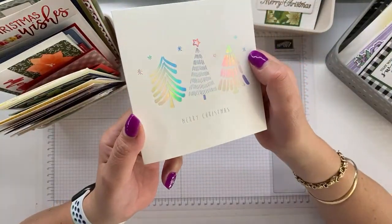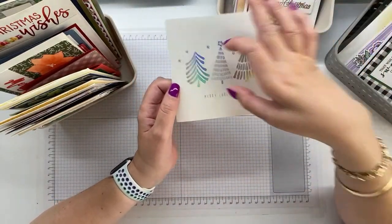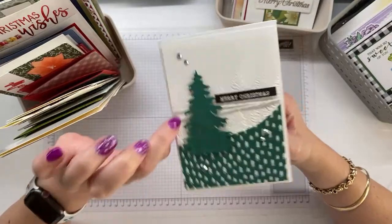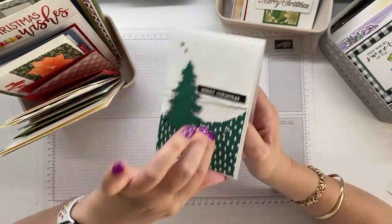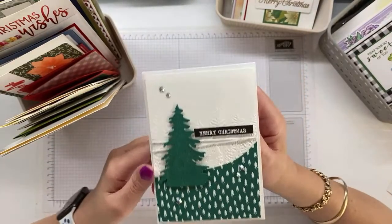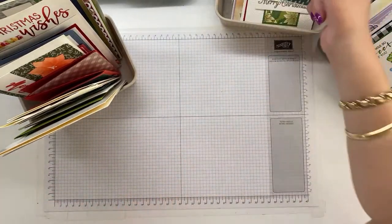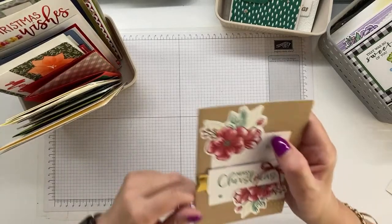This one, this is actually iridescent. So this kind of reminds me of the paper that we had. I love this. I always love the simplicity of having 3 elements and a simple sentiment. That always works really, really well. Okay, we've got this gorgeous one using the evergreen embossing folder. And this is from Kelly. So loved that. Very simple baker's twine in the background. I loved this paper when we had it, and got a bit of shimmer. Need a bit of shimmer at Christmas. Oh, Michelle, that's lovely. Thank you.